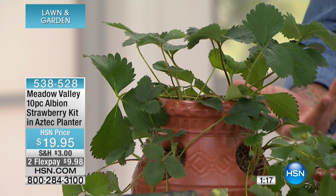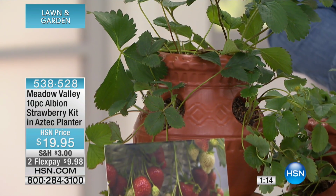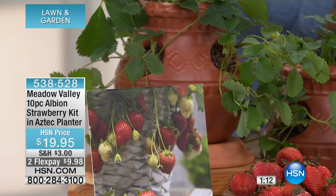It's just an incredible way to grow your own and reduce food miles, and they're organic as well, because you know exactly where that fruit has come from. You know that it hasn't been sprayed with anything.